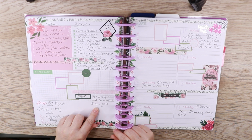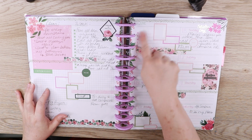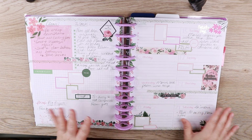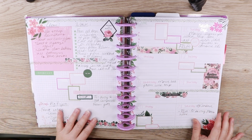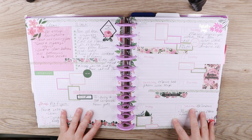This is a little list for the boys to do. I will put baby groceries up here, and I like to have a meal plan section here. So we'll see how all that goes. But anyway, this weekly overview, having a whole spread as a weekly, I really do like. And I do like having this dashboard and then having these smaller squares for the week.